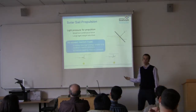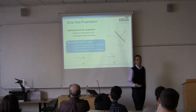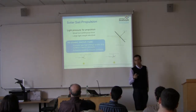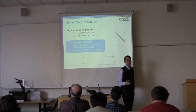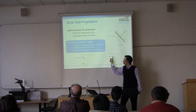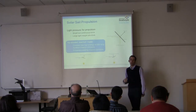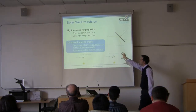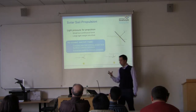Why is this attractive? Well, there's no stored reaction mass, so we should be able to do new high energy or long duration mission concepts, or significantly enhance existing mission concepts. And a detail that took some time to understand is that we can travel towards the sun and we can travel away from the sun. We can thrust against or with the velocity vector, so we can increase or decrease the velocity of the spacecraft. We can only thrust away from the sun, but we can increase or decrease our velocity. But the important and attractive point of solar sailing is that we don't have the stored reaction mass, and this should be able to enable new, exciting mission concepts.